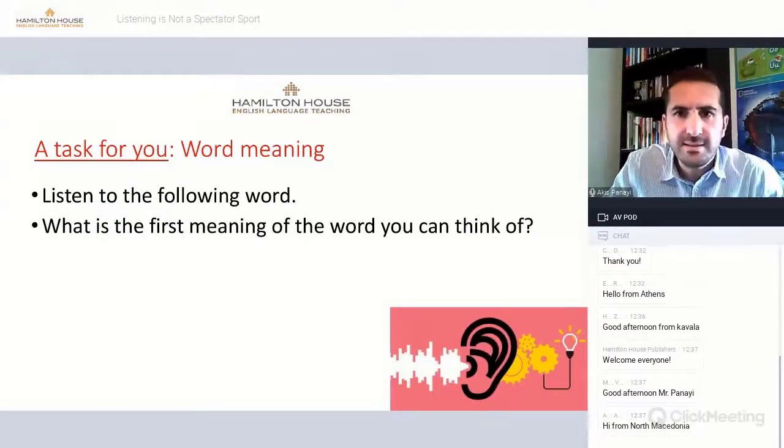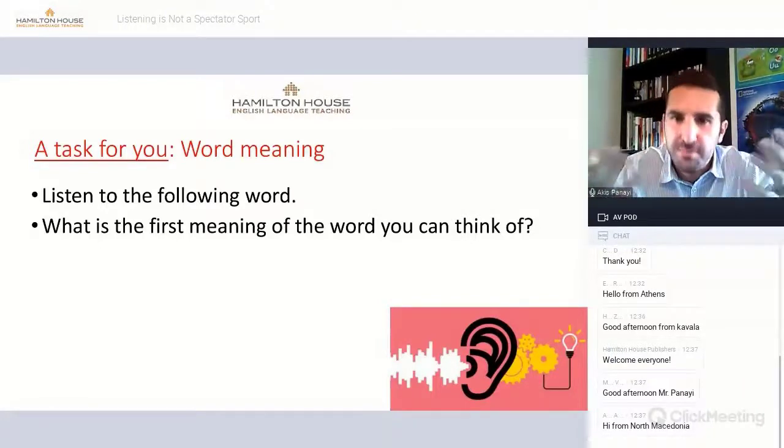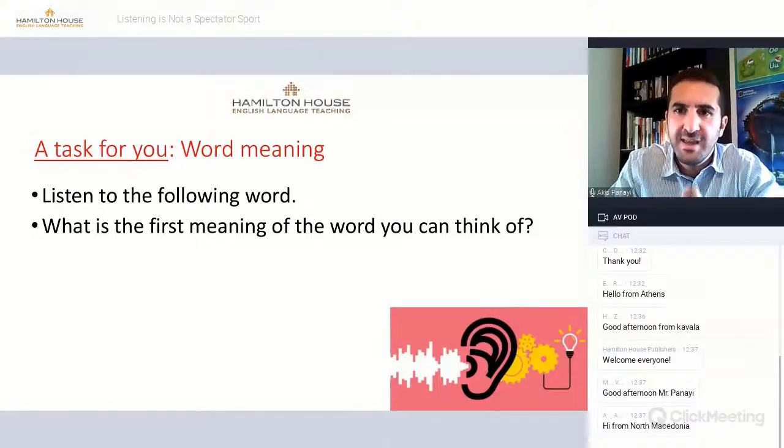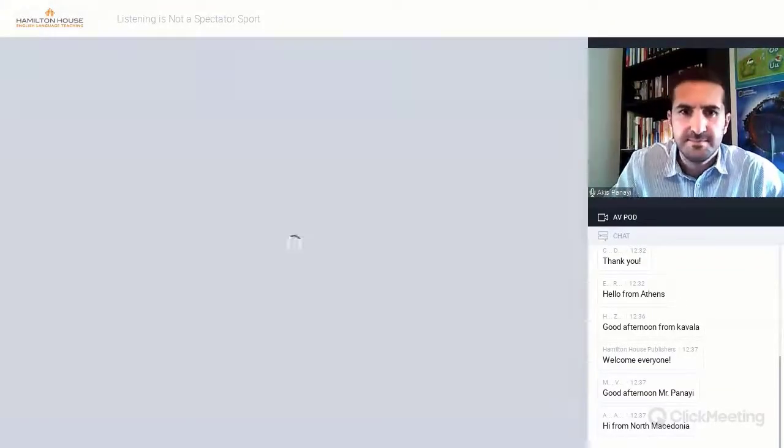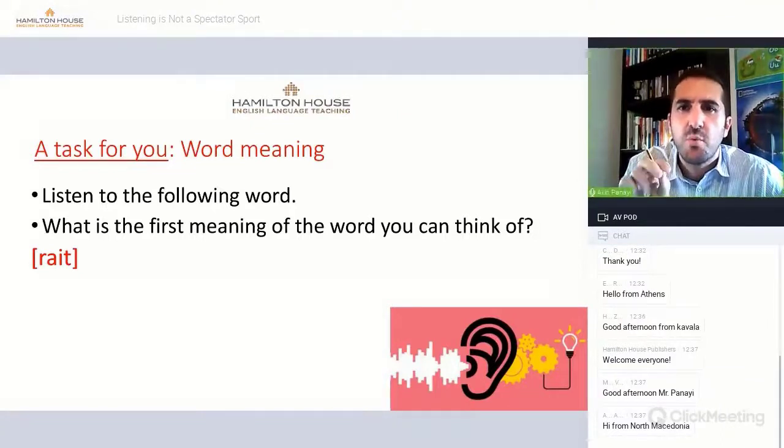Now, the first task that I would like us to do together as a warm-up activity is the following. Word meaning, as you can see on your screen. I am going to say a word. I'm going to speak out a word. And I would like you to write down, type in the chat box, the first meaning of the word you can think of. I will give you a list of possible meanings of that word. But you take a few seconds before to think about the meaning of that word. Okay, it's an English word with multiple meanings, and the word is right. Now take 10 seconds to think and remember the first meaning of the word right that comes to your head.